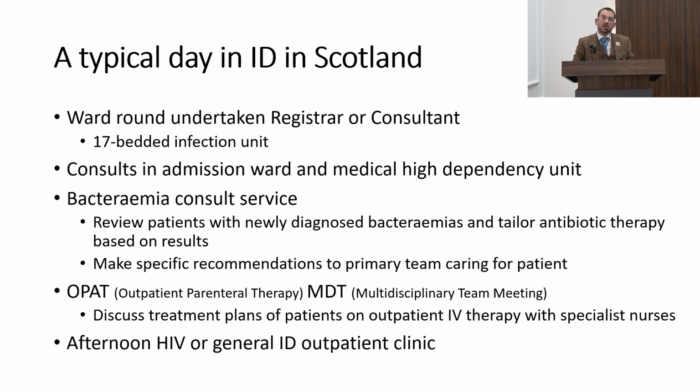So I just thought I'd highlight what a typical day in ID in Scotland is like. This is what we would see, a relatively standard day for us. We would conduct a ward round first thing in the morning, seeing 17 patients in our unit, normally delivered by the consultant physician or the registrar who is on call. Normally there is one consultant, one registrar and a couple of more junior doctors with us.